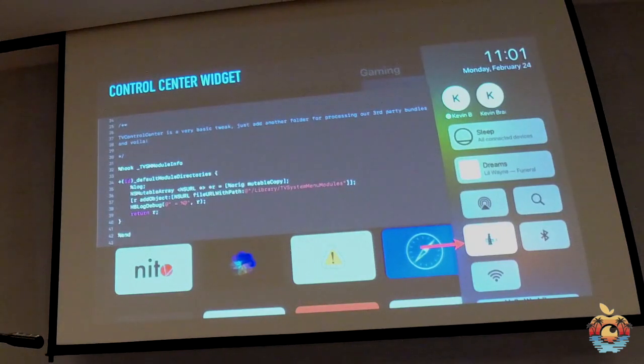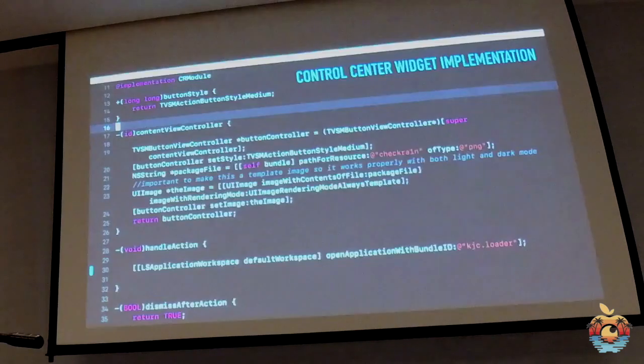But I decided, since I discovered this around the same time, let's make a Checkra1n widget. If the loader doesn't open up automatically, because it has to, because it's still invisible, they can just go into the control center, open it up, and the loader will kick off. So it was kind of like a stopgap, but also it kind of looks cool. So obviously you can see the arrows pointing to it. It stands out, obviously.